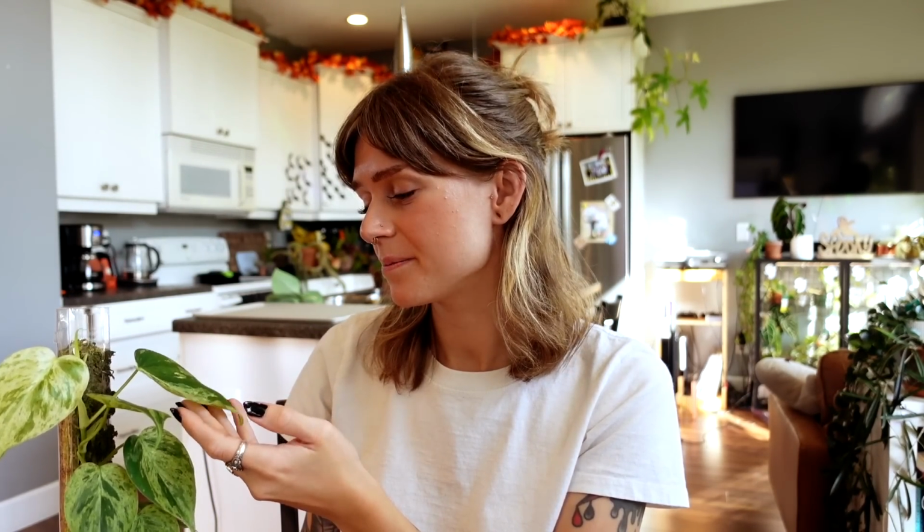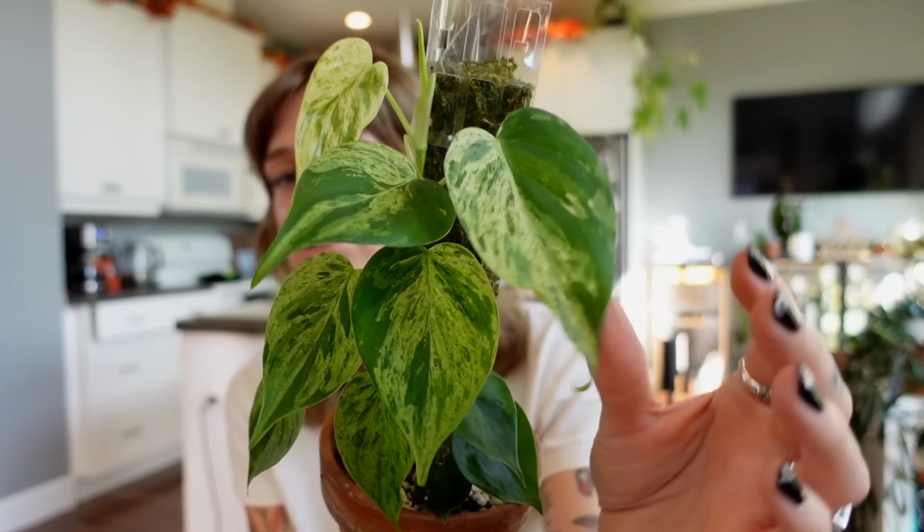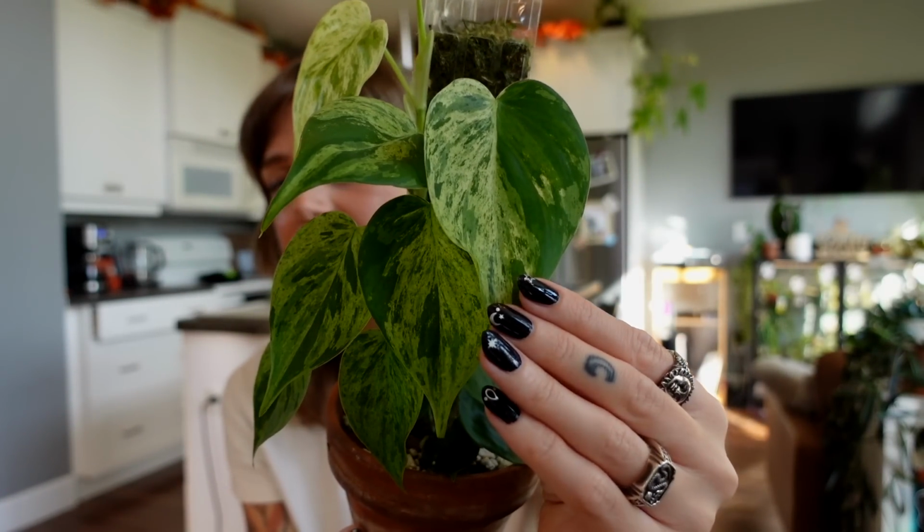So I love Philodendron hederaceum, like the heartleaf, vining, trailing philodendron. It's one of my favorite plants. I have it in multiple different varieties, and I'm so happy to be able to add this variety into my collection because it truly is just so pretty. Yes, it does have a similar coloring to something like my Marble Queen, but with these adorable heart-shaped leaves, are you kidding me? It is so pretty. It's just gorgeous.